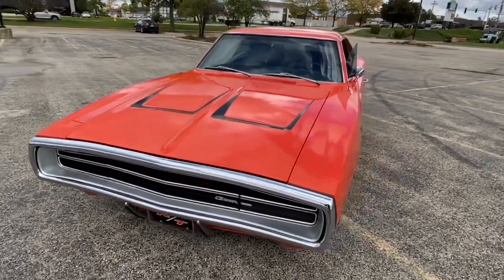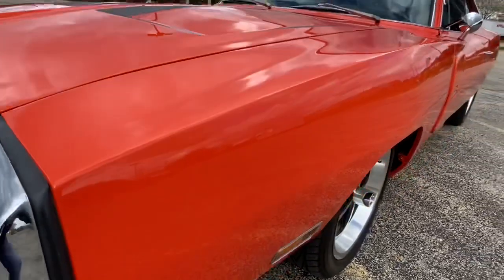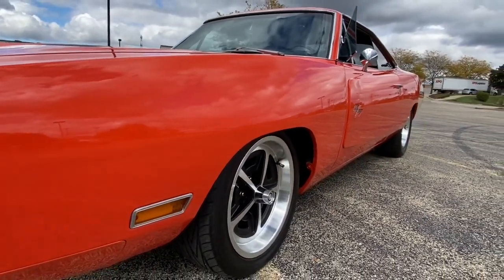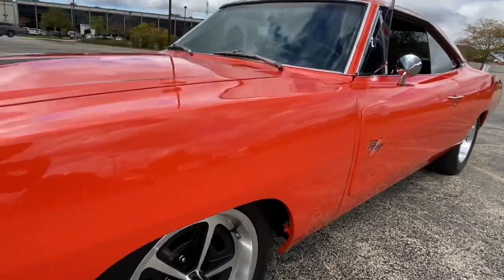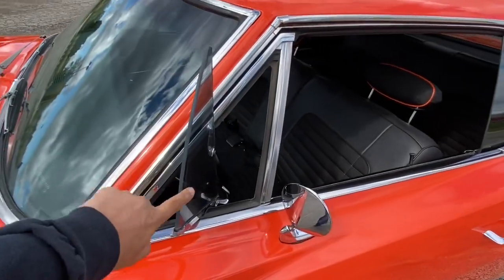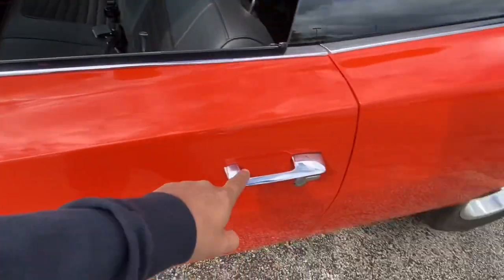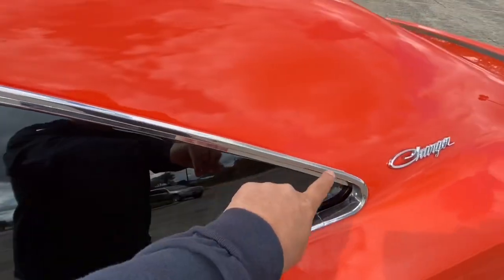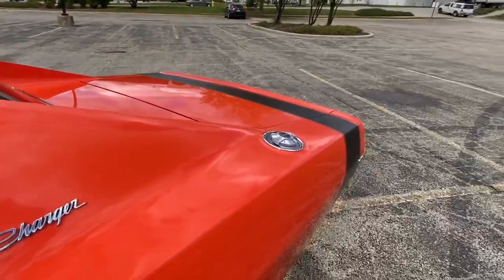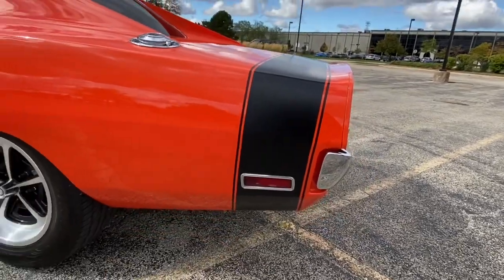Look at that finish on that chrome. Beautiful. Great shiny reflection. High-end paint job. Beautiful glass. Obviously we got the wing vented windows. Excellent mirror, side mirror, door handles all around, the trim all around the car and the emblems. Roofline is excellent along with the trunk lid. And then you have the famous black stripe in the back.